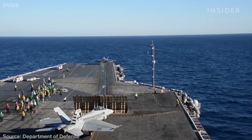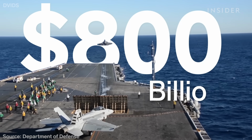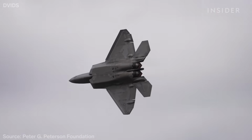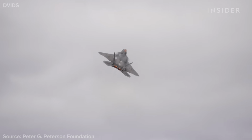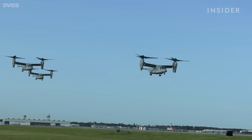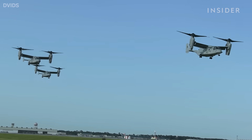In 2021, the U.S. military budget crossed the $800 billion mark. That's more than the next 9 largest militaries combined. So it's no surprise that America, with all that money to spend, has the most expensive war machines on the planet.